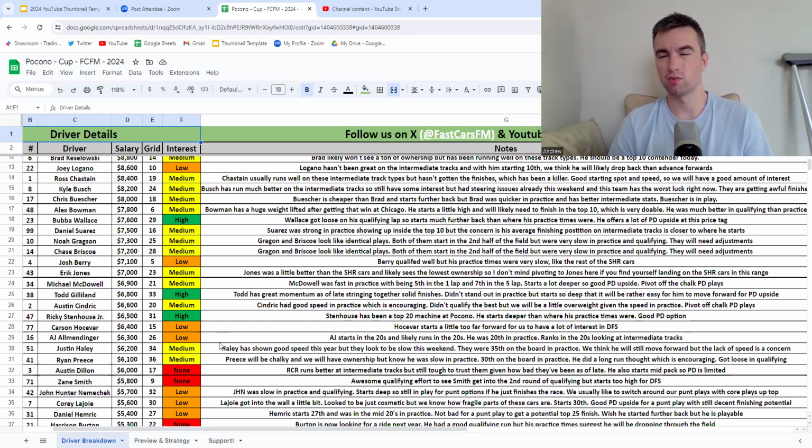AJ Allmendinger starts 26th. My fear with AJ is he's just going to run in the 20s, and he's not really going to score you a lot of points. Then you get to Haley and Priest. So I kind of like Haley over Priest. I would imagine both of them, again, were not good in practice. Their practice times were in the 30s, and then they qualified in the 30s. So again, it's kind of just reiterating that these cars are slow.